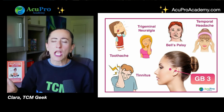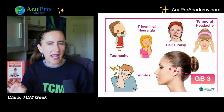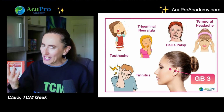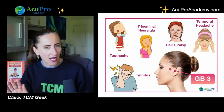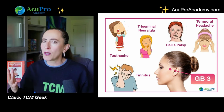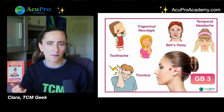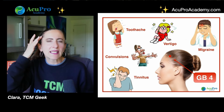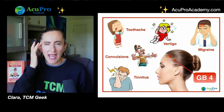Now you can also use gallbladder 3 for facial paralysis like Bell's palsy and post-stroke, as well as for tinnitus. But if you're going to differentiate, I would use gallbladder 1 more for migraine and Bell's palsy, I would use 2 more for tinnitus, and I would use 3 more for trigeminal neuralgia with stomach 7. But of course, all of them can be used as part of Bell's palsy or post-stroke treatment. See, this is how we differentiate. Make sense?